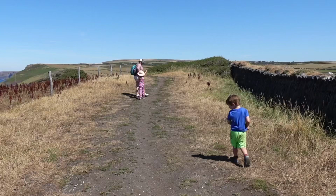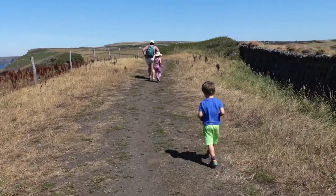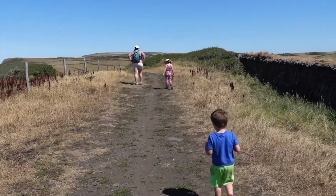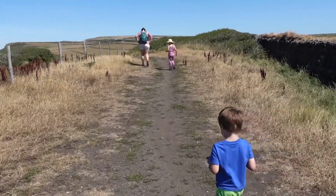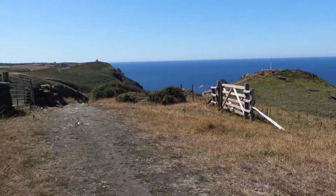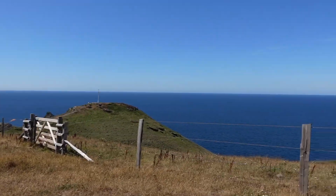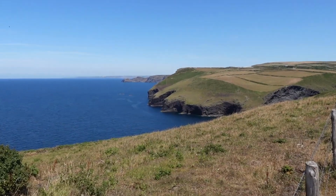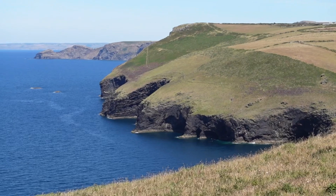The kids are struggling with the heat a little bit. I'd say it was probably about, I don't know, it must be in the mid-70s. Again, it's not that hot, but it's warm when you're walking here. But it's a nice little cool breeze, so it's not too bad. Look at that cliff formation down there.